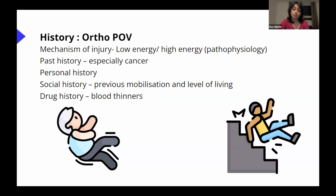And that is important to determine, because in case you have a low energy impact and a significant fracture in a younger patient, it means that his bone quality is quite bad. So you would need further investigations to see why he had the fracture in the first place.